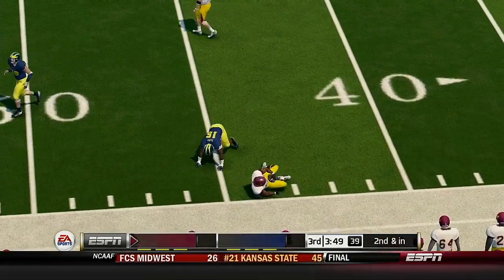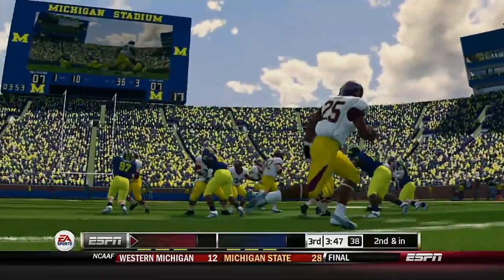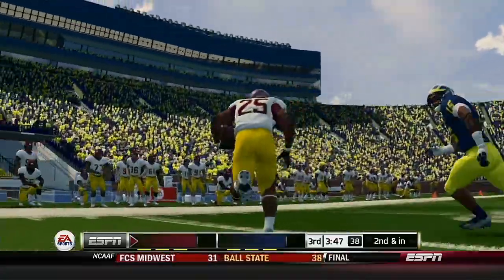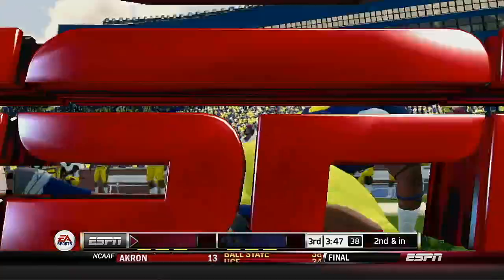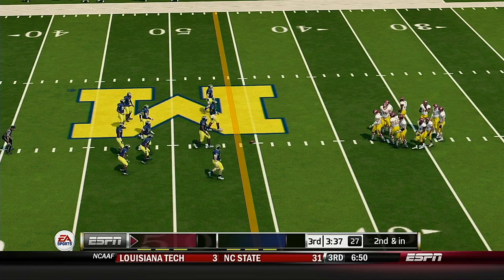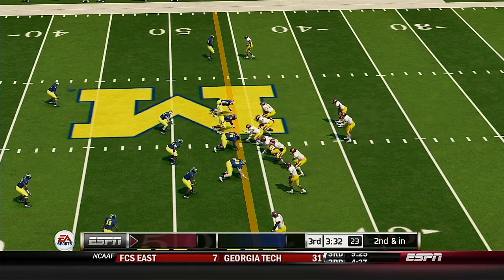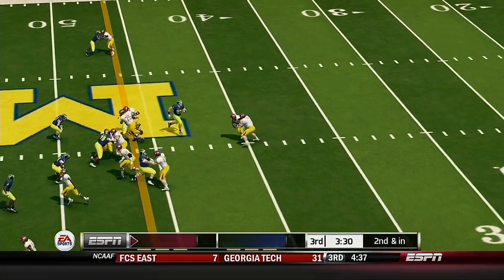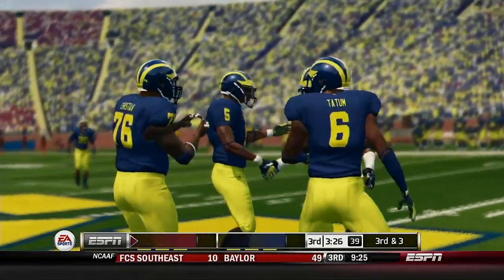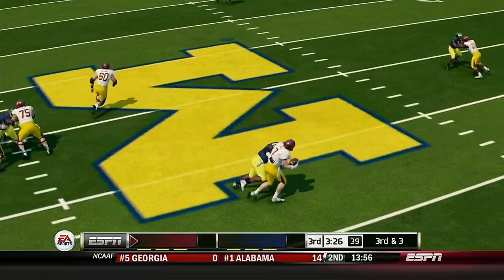Fires out to his wideout, and he's level at the 45. Ramsey brings him down on the 45-yard line. That'll make it second and inches. It's second down, and they're about the length of the football from the first down marker. And he's stopped behind the line. That makes it third and three.